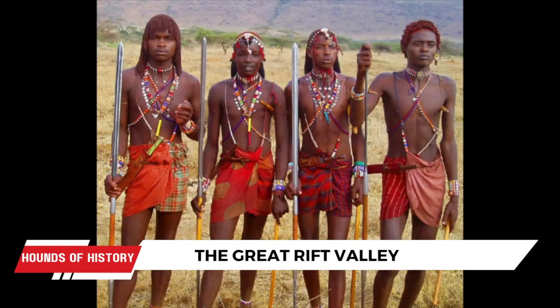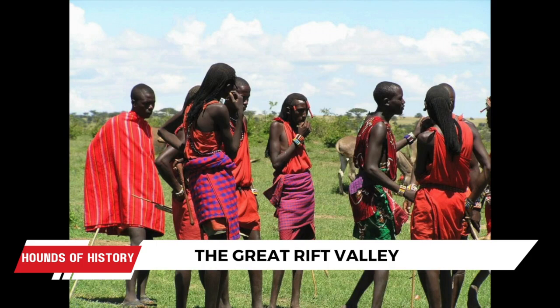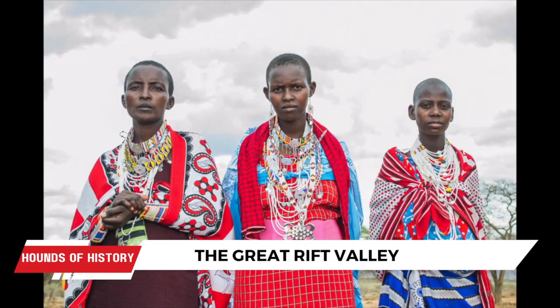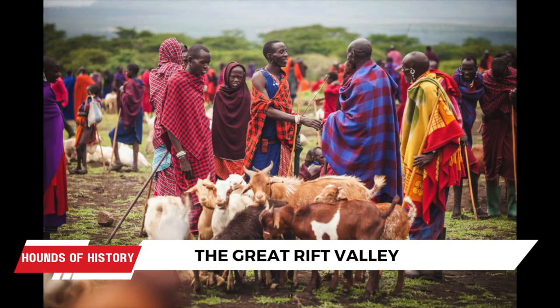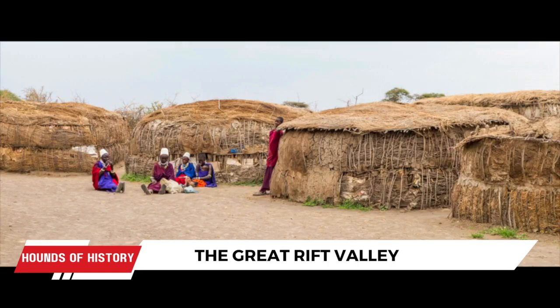One of the most prominent ethnic groups in the Rift Valley is the Maasai. The Maasai are a semi-nomadic people who are known for their vibrant red clothing, intricate beadwork and fierce warrior culture. They have lived in the Rift Valley for centuries, herding cattle and other livestock across the vast plains. Today, visitors to the Rift Valley can learn about the Maasai culture by visiting one of the many Maasai villages, or manyatas, that are scattered throughout the region.